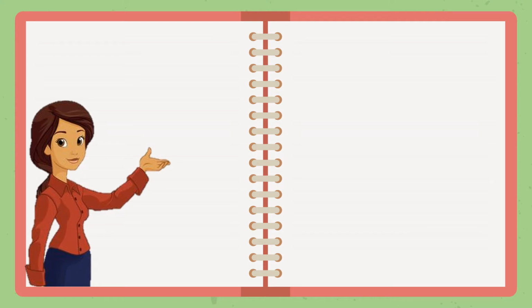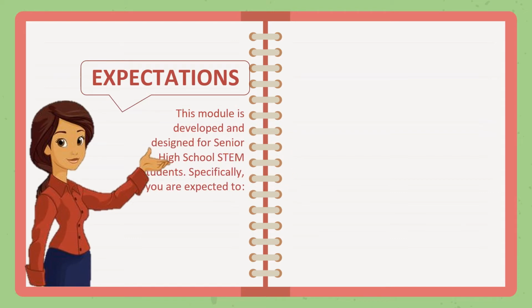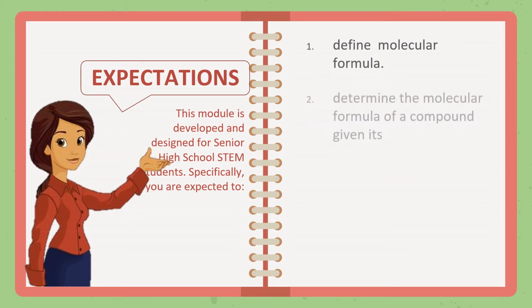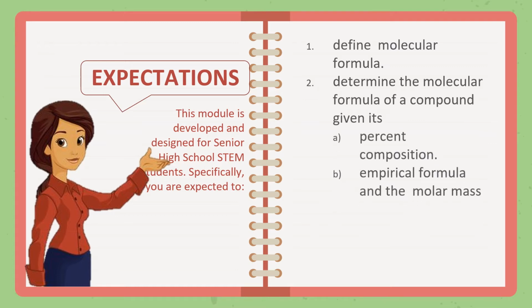So what are the things that you are expected to learn after this lesson? This module is developed and designed for senior high school STEM students. Specifically, you are expected to define molecular formula. Determine the molecular formula of a compound given its percent composition, empirical formula, and the molar mass. And appreciate the importance of molecular formula.